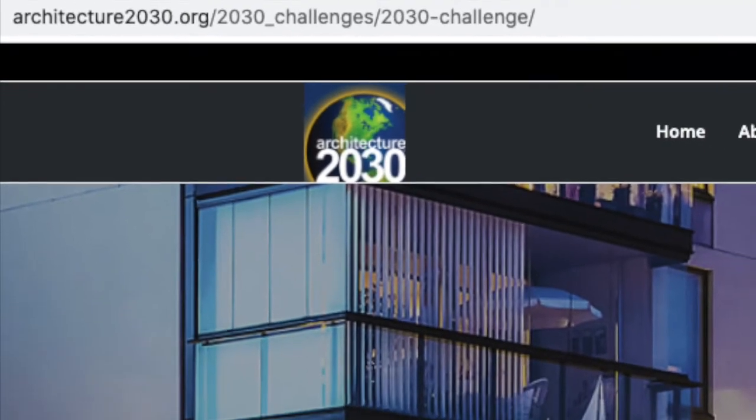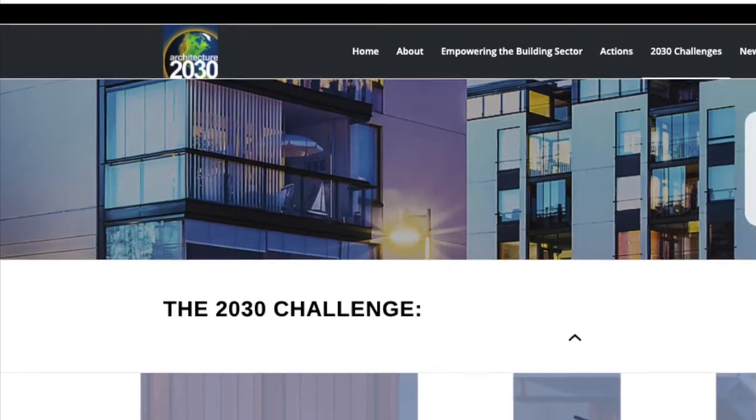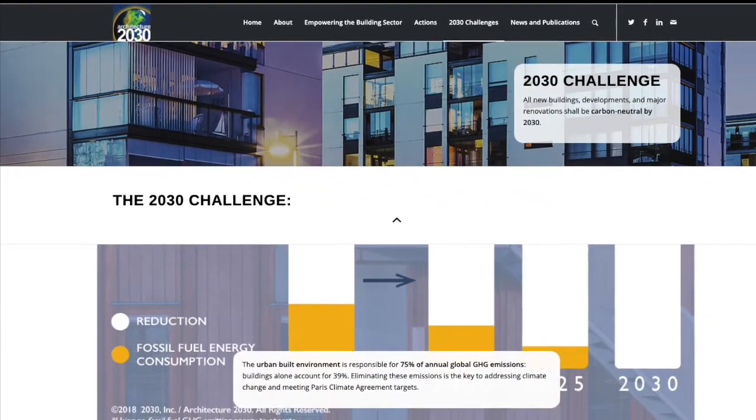By now, we're all familiar with the impressive work of Architecture 2030 and their mission to transform the built environment into a central solution to the climate crisis. Let's use one of their graphics to start with the difference between operational carbon and embodied carbon.